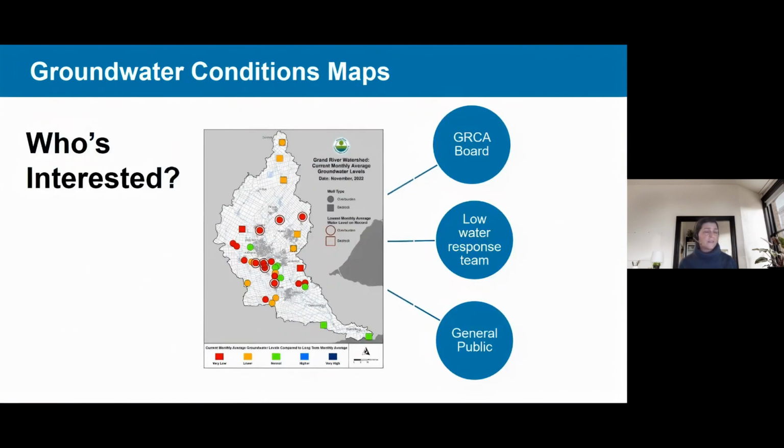So who's interested in this? I say besides me, who's our target audience? So first and foremost is our GRCA board. So with these maps, we've started to include them in our quarterly watershed conditions reports to our GRCA board. Generally, our watershed conditions contain a summary of surface water conditions, reservoir operations, and now we have a small section with the groundwater map and a write-up on groundwater conditions.